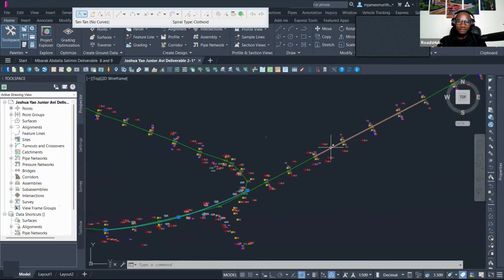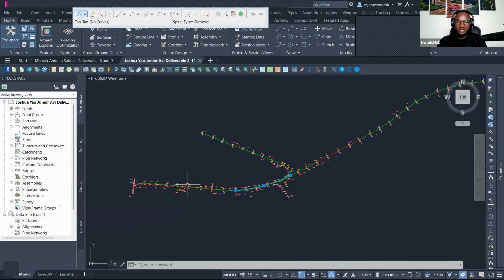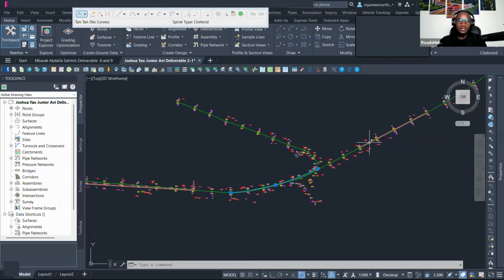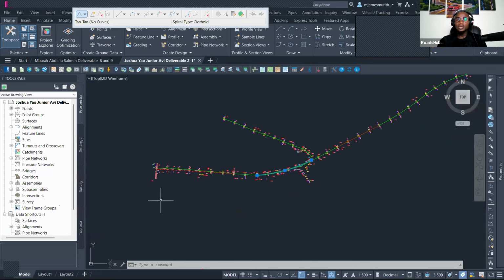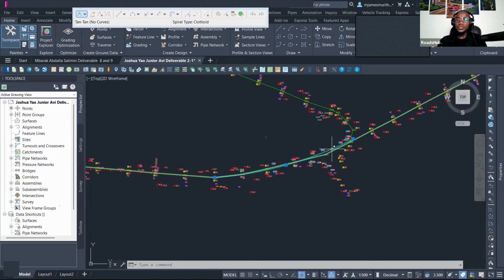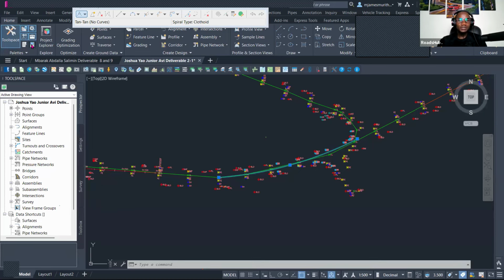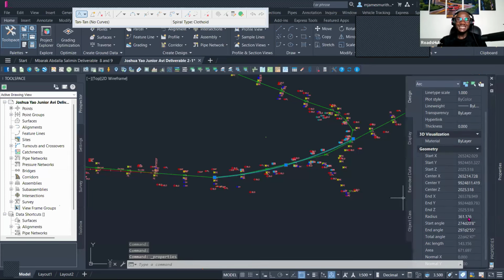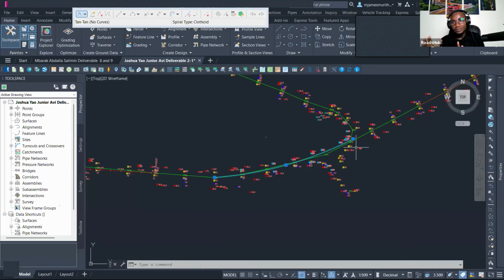I've selected this one. I have my straight section there. I have my straight section there. And at least I have my circular section. And then I've left some gap for the spiral and then for the spiral. So what do I do next? I can check, go to properties and know the radius of the circular curve. I go back to the home ribbon and the very first panel, I can select on the properties and I can see, for example, the radius for that section is 361 meters. So I know the radius that I approximate.